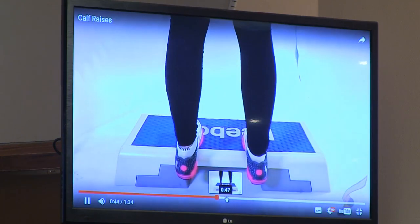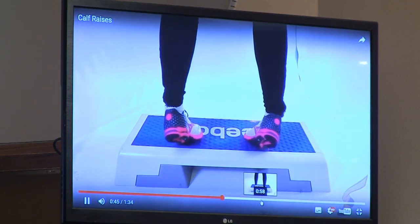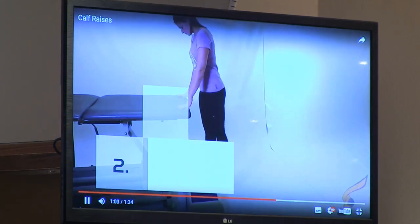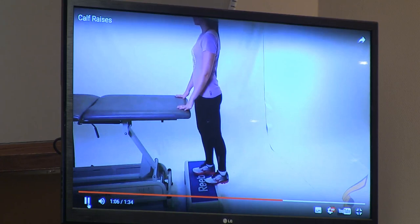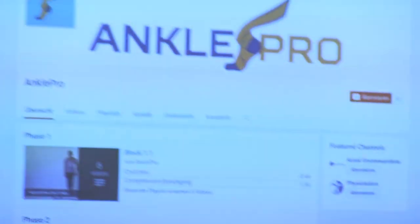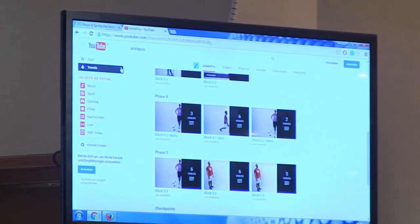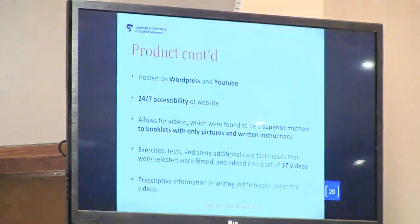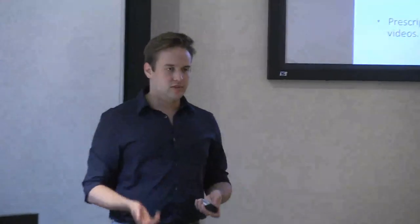So there are different angles, and you can see when it gets onto higher progressions. On top of this, the videos are grouped together on the YouTube channel to correspond with the blocks, so that if for some reason the website's not working properly, the user is still able to see which exercises go together via a troubleshooting method.